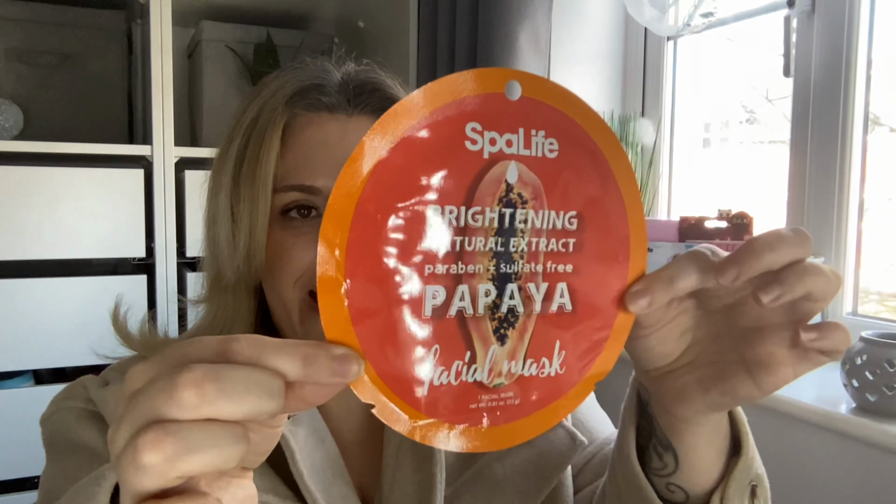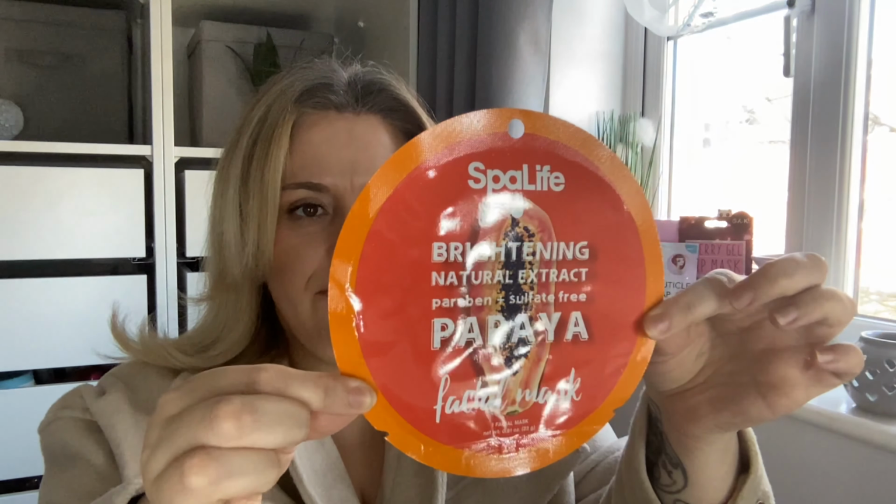Third item we have in the box is this. It is the same brand as the last product, Spa Life, and this is a brightening natural extract, paraben and sulfate free papaya facial mask. You get one mask in here, and yes, it is a sheet mask, and again, you just slap it on your face and leave it on your face for 10 to 20 minutes. Yeah, cool. Love a good face mask.